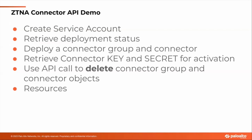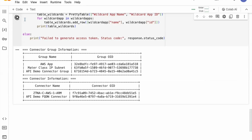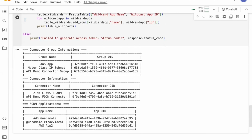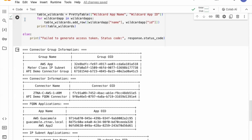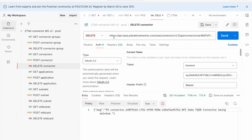Last, we are going to use API calls to delete the connector group and the connectors. First, we are using the first script to retrieve all the deployment status in order to obtain the OID of the targeted connector and the connector group. So as you can see here, we already retrieved the API demo connector and connector group OIDs. Then we are going to switch to Postman to make one-off API calls as a best practice to delete the connector and the connector group in the reverse order as how it's created.